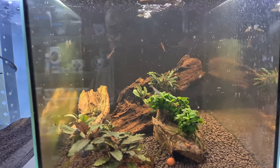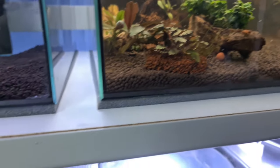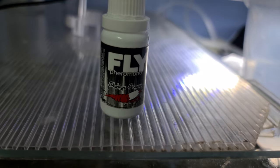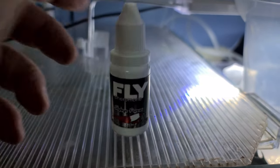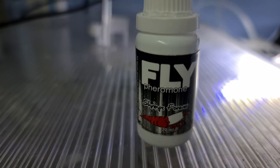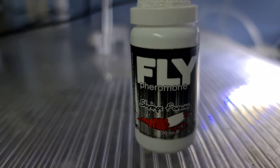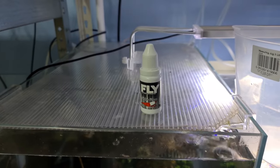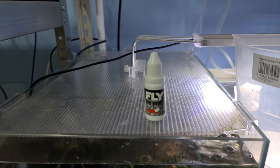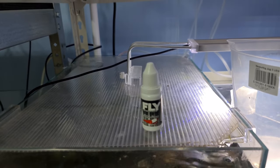One thing that I did want to quickly talk about, while we're on the subject, is this product here. I haven't got this to sell yet. It is one that I'm thinking of selling. It's called Fly, from Shrimps Forever. Sorry for the shaking. It stimulates the hormones that are released, the pheromones. So it will allegedly stimulate breeding, but I've got my doubts.